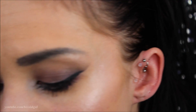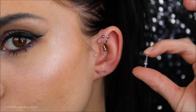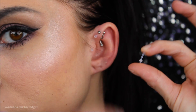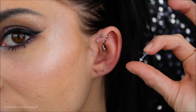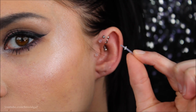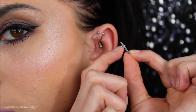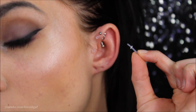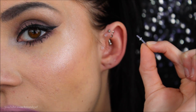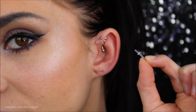But basically, let me just show you what the retainer looks like. So it just looks like this. It is just a little plastic, a very, very flexible piece of plastic that you put in your piercing. And then it also comes with this little circle type thing, which is supposed to keep the retainer in place without falling out. But I'm just going to be perfectly honest with you, this thing falls off all the time, so I don't even bother with these half the time.